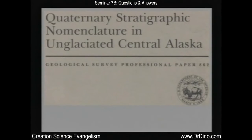Boy, they nailed that one right on the head, didn't they? Plus or minus 300% error. In the Geological Survey Professional Paper 862, and I get some flak over this, but I've got the paper in the library somewhere. We couldn't find it here. There are all kinds of articles about carbon dating things in Alaska. I just want to show you a few things here.